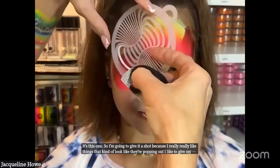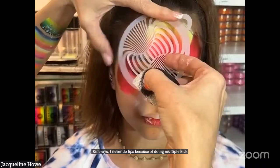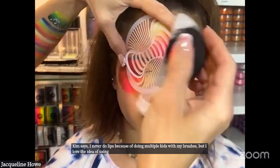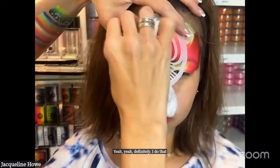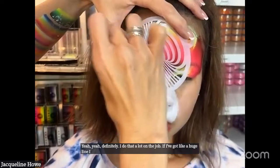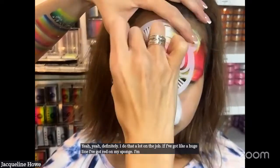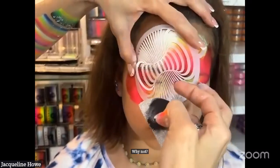Kim says, I never do lips because of doing multiple kids with my brushes, but I love the idea of using the sponge. New idea for me. Yeah, definitely. I do that a lot on the job. If I've got a huge line, I've got red on my sponge, I'm just gonna put that right on the lips. Why not? It makes perfect sense, right?